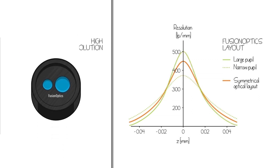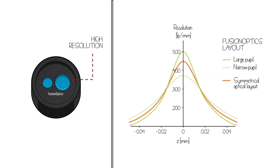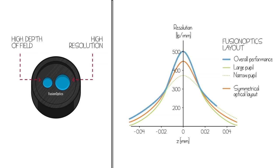With Fusion Optics, the right channel delivers an image with the highest possible resolution, while the left channel provides an image with maximum depth of field. The human brain does the rest. It creates a three-dimensional image, providing the user with an image that has high depth of field and high resolution.